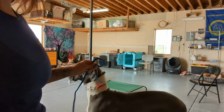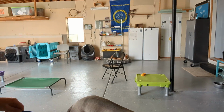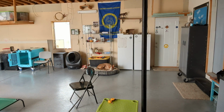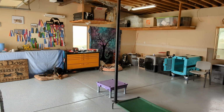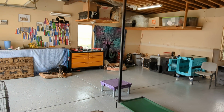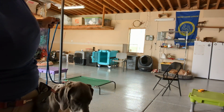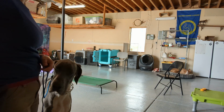All right, Miss Ruby is going to show off a little bit of what she's working on today. We're going to do some place commands. Ruby has been reactive with other dogs in the past. Binks is sleeping over there on her bed. I've got Spasty and Sirius back there hanging out on dog beds. And so we're going to practice some place commands while there are other dogs in here.